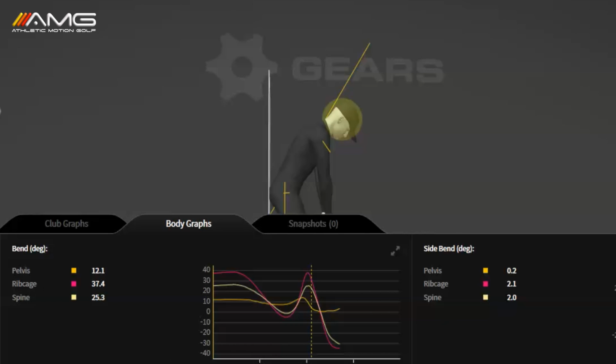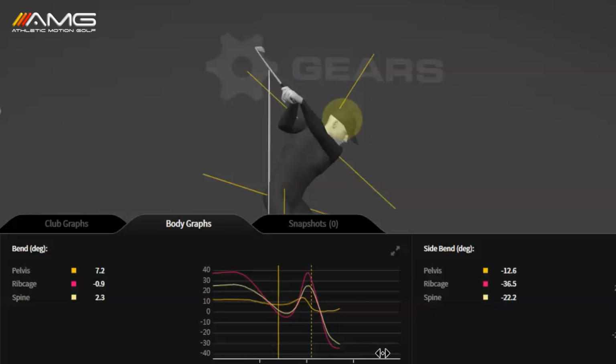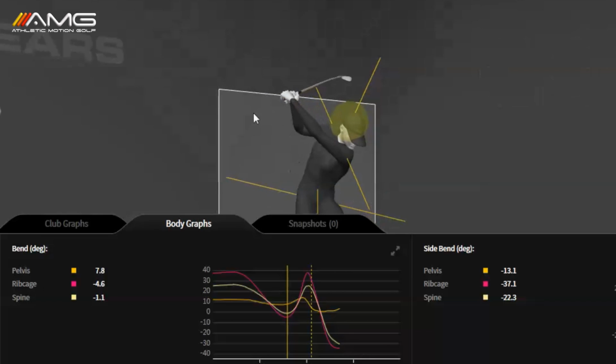Now let's run that up to the top of the swing and see what happens. So at the top of the swing, let's go here where gears says the top is. Now the rib cage is at negative 4.6, and the pelvis is at 7.8. So he's lost this forward bend, and he's replaced it with side bend and rotation. So let's spin it here. You can see that he doesn't have forward bend anymore.